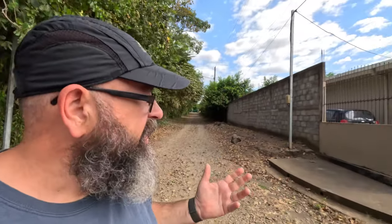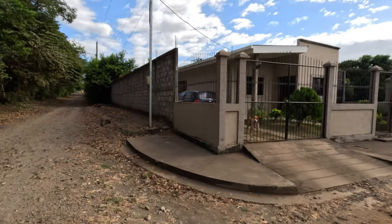Now, I want you to notice this dirt path that I just came down is so remote. You're coming down this place that's just a little dirt. You wouldn't even notice it as you come down the road. And when you get down here, there's some really nice modern houses hidden. This was clearly a development that was getting started at one point, and people are living here. Here's a really cute dog.